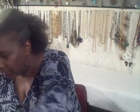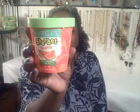And the final thing I got was from the frozen food section. And it was Luigi's Sherbet Orange. Orange sherbet. And it was very good. Not quite on my plan, but it was 3.5 servings in this little bitty thing. Each serving was 90 calories, and of course I ate all of it. So that's what, 270 plus one, almost 400 calories. Wow. But it was very good.